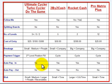Auto pay in? No, there's not an auto pay in for Ultimate, Turbo, and Do the Same. Is that good? Is that bad? It all depends. We came from a company called 2By2. The payment processor broke down. It wasn't a fault of the company, but the company grew very fast, and you would have issues with Visa and MasterCard not taking the automatic payments because they were waiting for payments to catch up. A lot of people felt this was a problem with the company, and as a result did not try to re-enter the program again after trying to enter 2 or 3 times with a credit card and that not working.